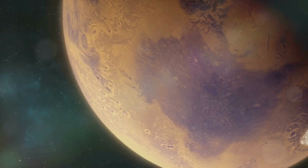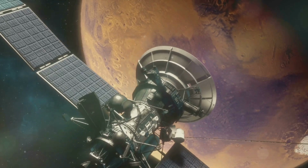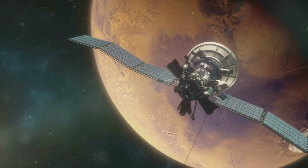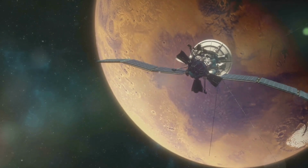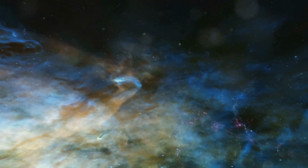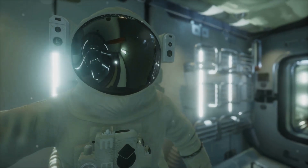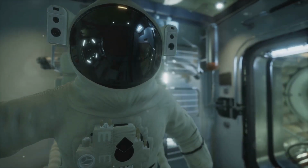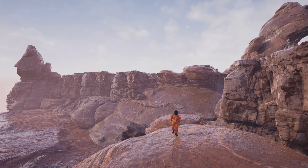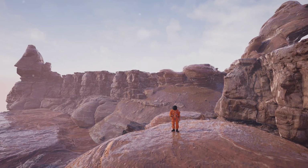The potential to find biosignatures or even direct evidence of extraterrestrial life on these distant worlds is a thrilling prospect that drives scientific innovation and fuels our collective imagination. As we continue to explore the cosmos, the abundance of habitable planets reminds us of the vastness and diversity of the universe. It inspires us to push the boundaries of our knowledge and technology, to dream big, and to keep searching for answers. The journey to uncover the secrets of these distant worlds is just beginning, and the possibilities are as boundless as the stars themselves.